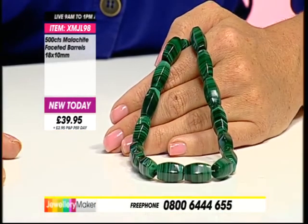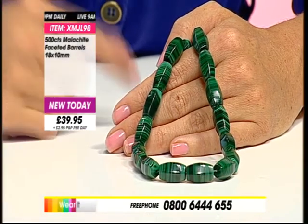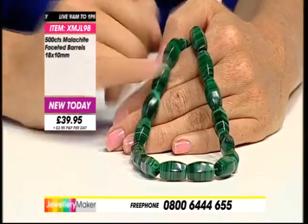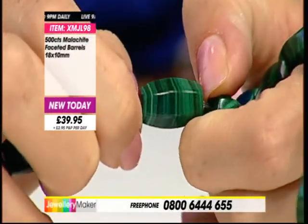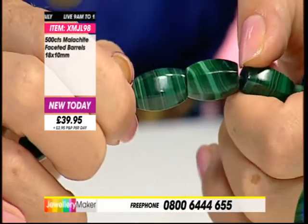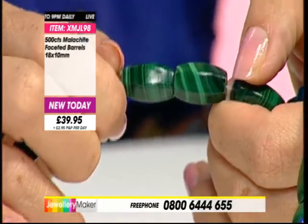Give us a call when you can, or get involved on our website, jewellerymaker.com. You're doing unbelievably well. I don't know when we're going to be able to get more malachite in the building, whether it's going to be in barrels like this, which are absolutely enormous, 18 by 10 millimetres, or whether they're going to be in drops, or in 4 millimetre rounds. I just don't know when we're going to get this gemstone again. If we do, brilliant. But you've got to get it in your basket now at $39.95, the most amazing quality.